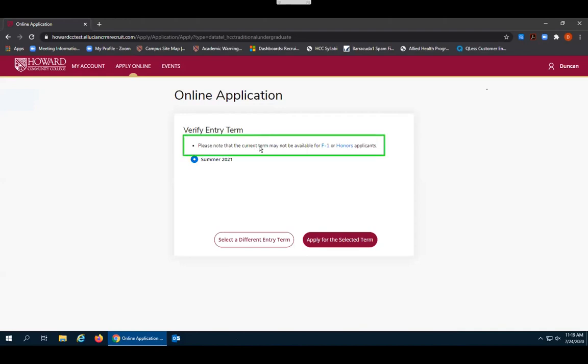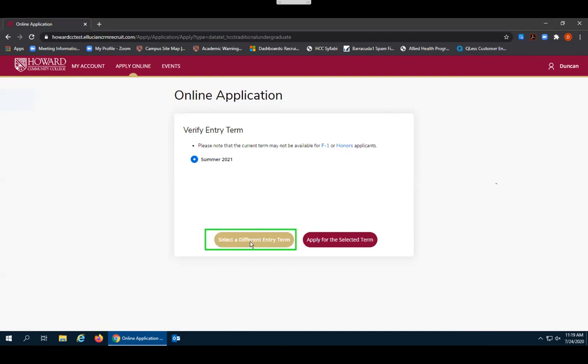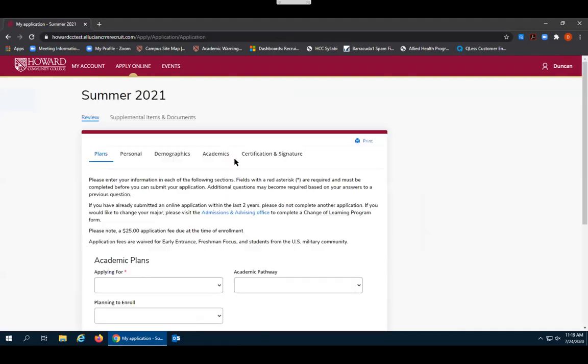Again, it says, please note that the current term may not be available for F1 or honors applicants. This does not apply to us. We are general applicants right now, and we're starting in the summer. So you could select a different entry term, but again, this is not going to make or break whether you start the college now or later, okay? So we're just going to apply for the selected term. And now we have the actual application.